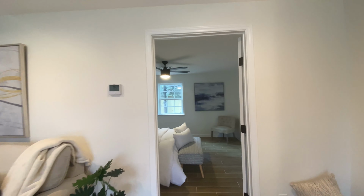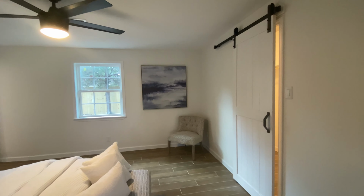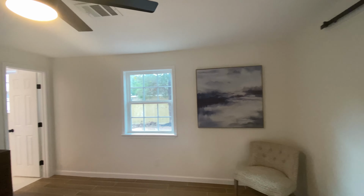All right. So on the first floor, you'll see a spacious primary bedroom here. More than enough room for a sitting area or 2. Large furniture in here to exhibit the space. I love that they were able to utilize modern fixtures as the ceiling fans. That window looks out into the backyard of the property, and you'll see closet number 1 right here.